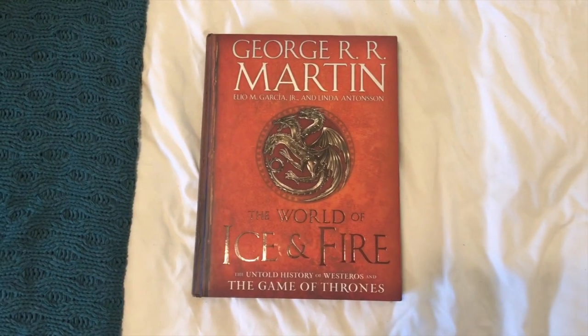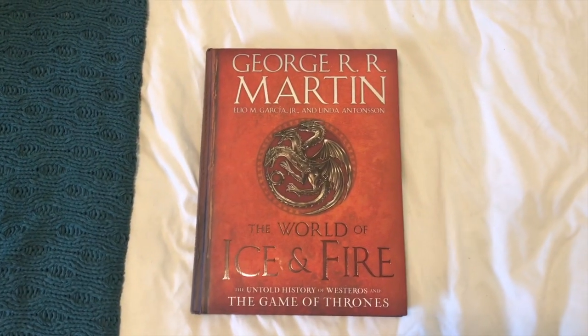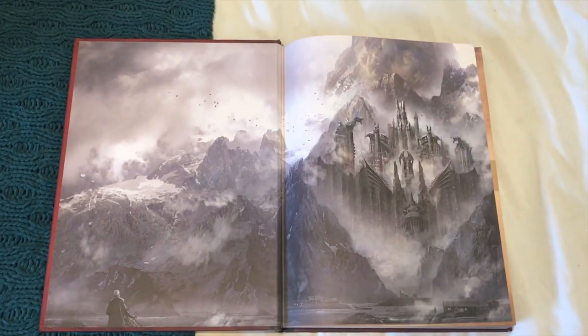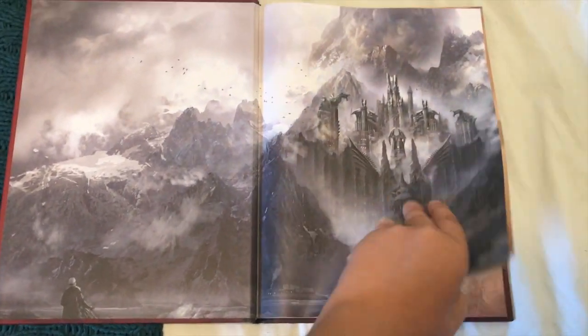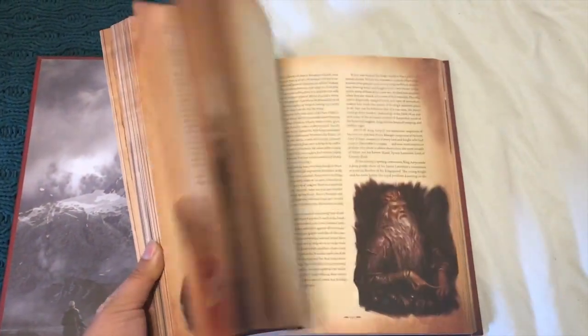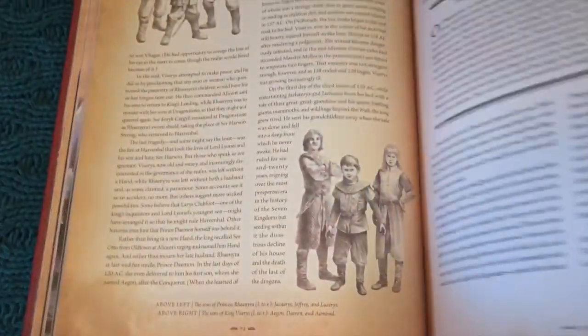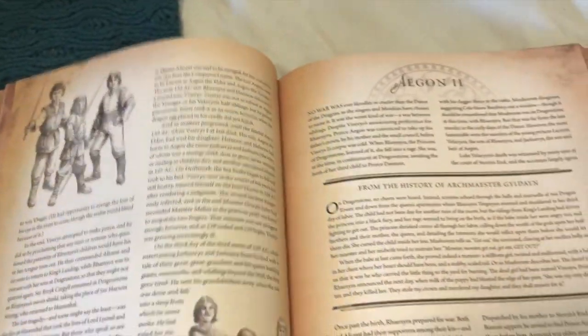I have the World of Ice and Fire, which is the untold history of Westeros and Game of Thrones, and this is basically just like the Game of Thrones Song of Ice and Fire encyclopedia. It's absolutely gorgeous. I've read bits and pieces of it, but I haven't been able to make it all the way through. Obviously, some of it reads like a textbook, but it's definitely a nice piece to add to my collection, and it's, again, very pretty.